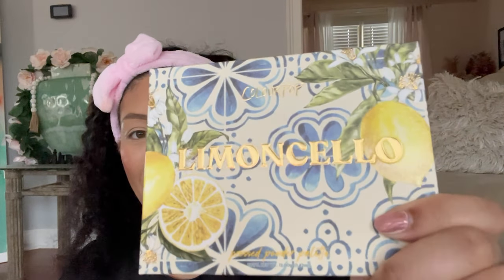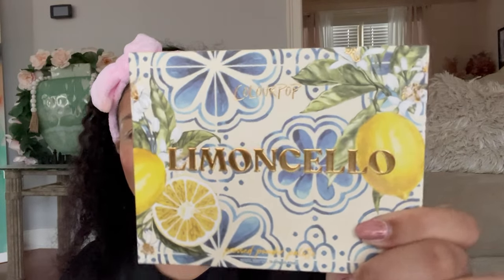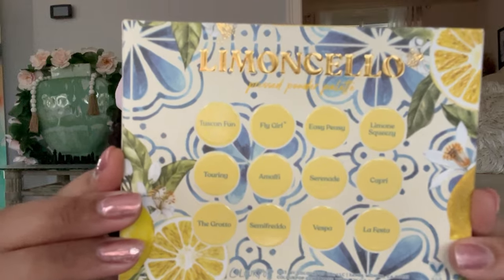And the final palette that is in here is also a bigger palette, and it is so freaking cute. It is called Lemon Cello. It's like embossed and raised. I think that is so beautiful. And it has names like Tuscan Fun, Fly Girl, Easy Peasy, Lemon Squeezy, Touring, Amalfi, Serenade, Capri, The Grotto, Semifredo, Vespa, La Festa. I don't know what some of those words mean, but very, very pretty.